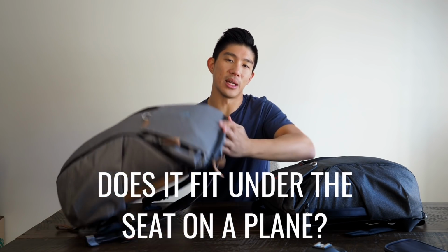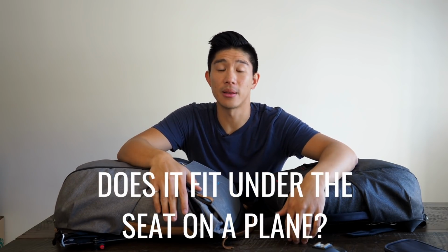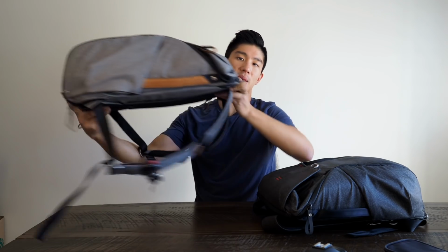I've had other questions about whether the 30 liter fits underneath the seat on a plane. And yes, it does. I've traveled with this numerous times, and it does fit under the seat, small planes, big planes, it all kind of works. With a small plane, it sticks out a little bit, like the top end. The main thing though is because it's a big boy, you're going to lose most of your leg room. So unless you take off your shoes and fit your feet on top, like right here, you're going to be a little bit uncomfortable, but it does work. So you don't have to put it up in the upper bins. You can keep it under the seat, no worries.